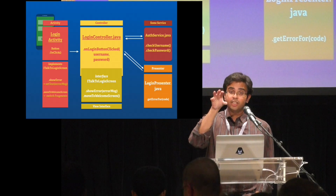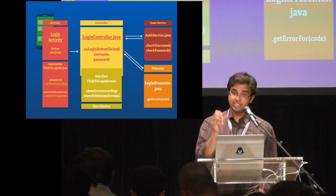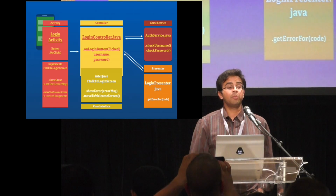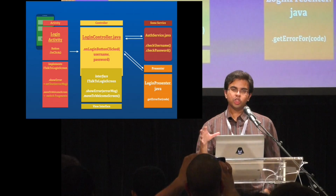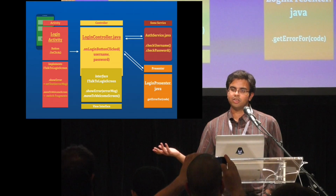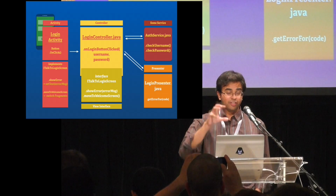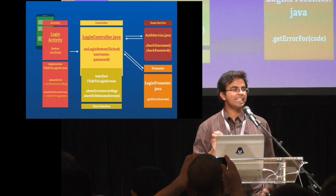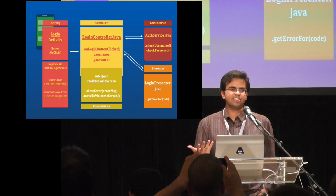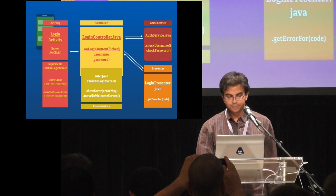So if you have individually made sure that these components work well, if you have made sure that your presenter gives you the right output regardless, then it makes it pretty straightforward. Now, in the conclusion, we'll get to whether that means you don't need espresso tests. I'm not necessarily saying that, but we'll get to that in the conclusion. But if you are able to test these components individually really well, then that makes it really easy because you don't have to worry about these other external dependencies.